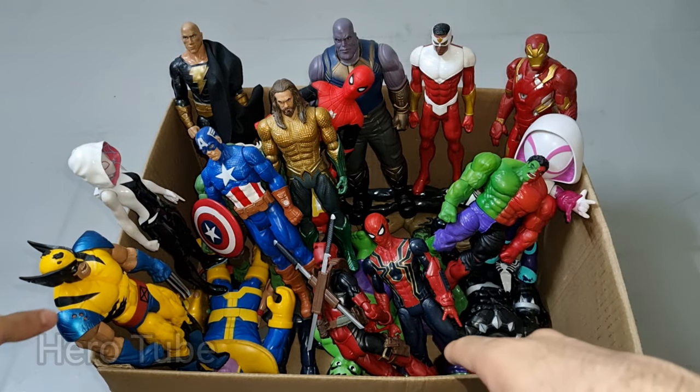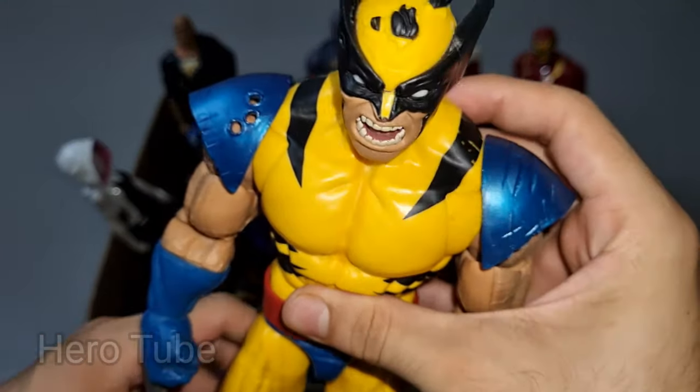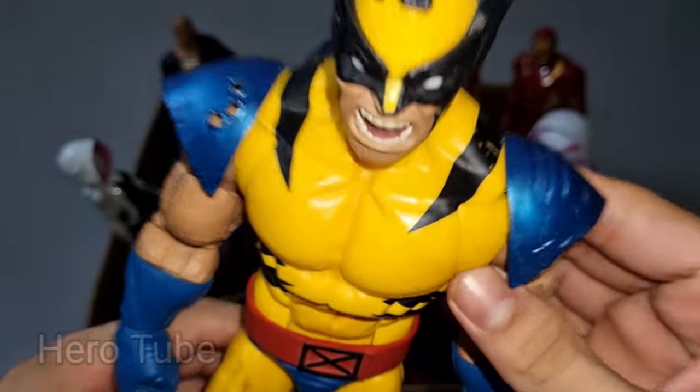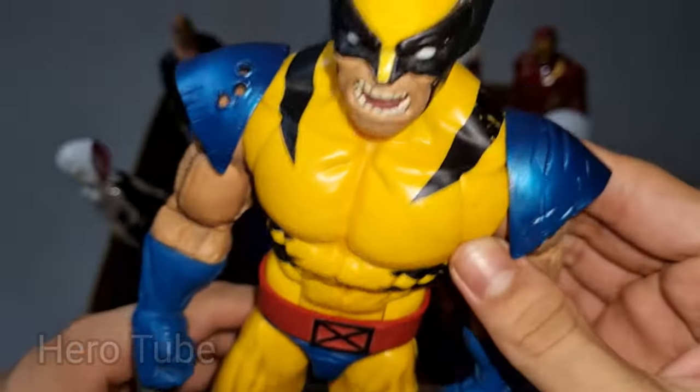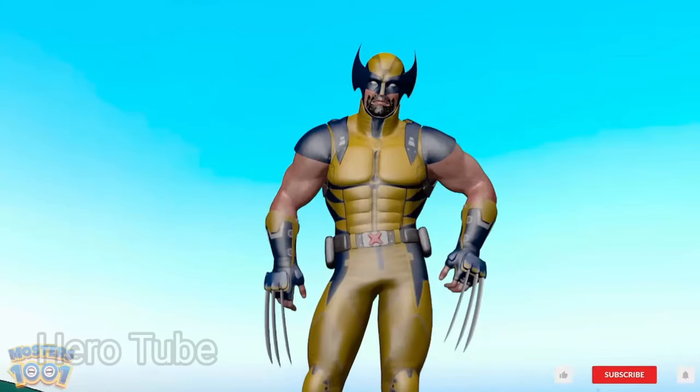What is this one, you guys? What is this, guys? Wow, you guys are so cool. Very powerful and super muscular superhero, guys. Wow, this is really cool. The yellow and black suit superhero. This is a very powerful superhero, X-Men Wolverine.